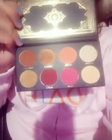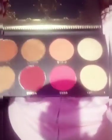The palette feels sort of light, meaning it doesn't feel heavy. Feels really light. It looks small, smaller than what I thought. But let's see. Wow. The colors are beautiful. This came off already, but the colors are gorgeous. I'm gonna love this palette.